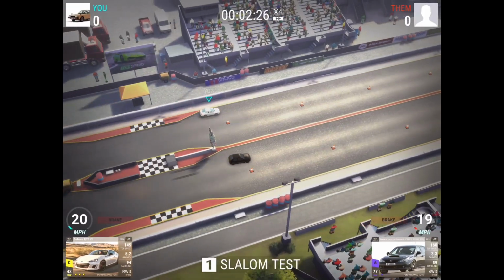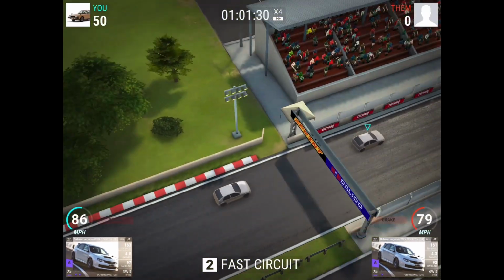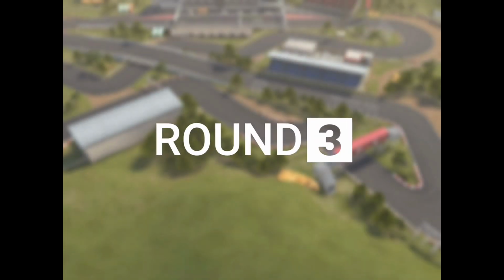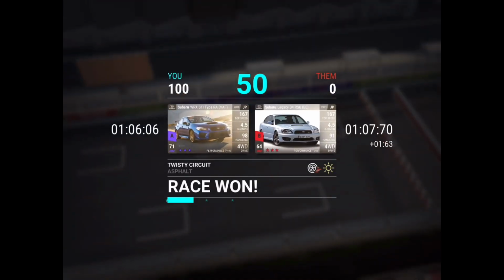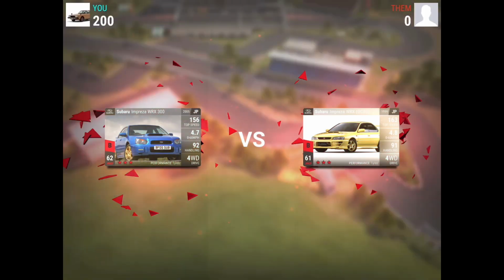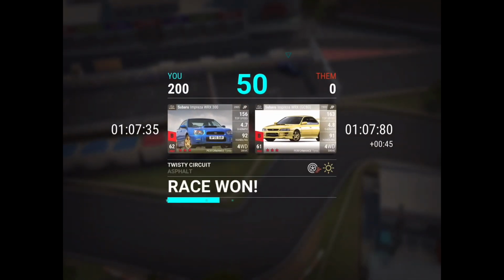I wonder if this slalom test will win too. Yeah, we actually do beat the Cosworth as well, so the BRZ might just be the way to go for slalom test. It's probably one of the best cars to use for it. That's not like a maxed out epic. And then the WRX STI wins on the twisty circuit. Then our Impreza wins on the fast circuit. There we go. It's just a better version of the ultra rare Imprezas. And then my WRX 300 beats the Impreza WRX, which is good.